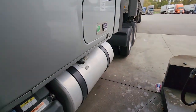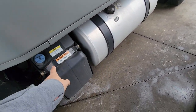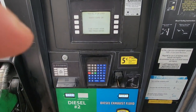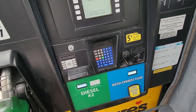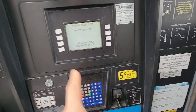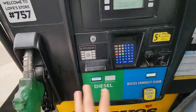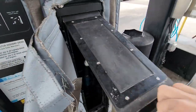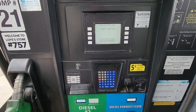Here's our fuel pump, and we gotta get some diesel and some DEF fluid to save the environment. Okay, and you have to put in your Love's rewards card. I don't have it on me. I have the fuel card, so they will ask you for different information. You put in a truck number, how many miles, and choose what you have. You want diesel, you want DEF, right here, and then we'll start on that.